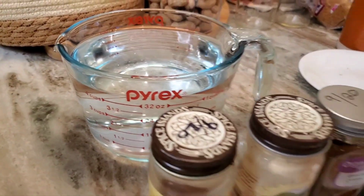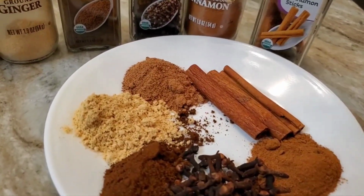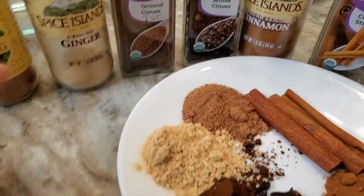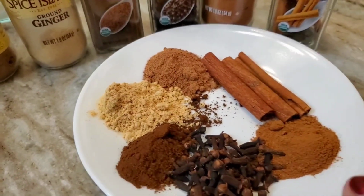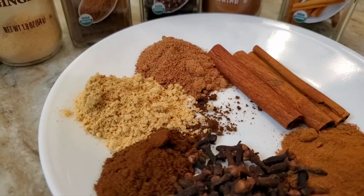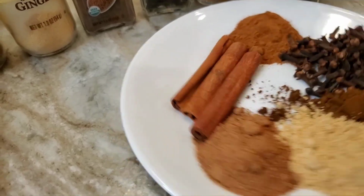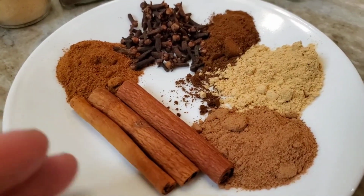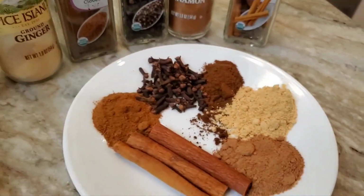So I've got 4 cups of water, and here I've got the spices lined up. I have cinnamon sticks, cinnamon powder, ginger, nutmeg, cloves, and clove powder. What do you call it? You don't call it clove powder. You call it ground cloves. I'm so silly. Anyway, all of these things are so aromatic, and I used my older spices for this. Don't crack open a new bottle unless you feel like you want to, but the more spice you put into this, the more aroma of fall it's going to give you.